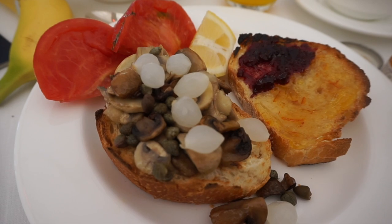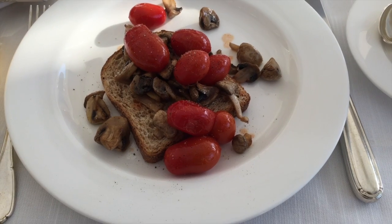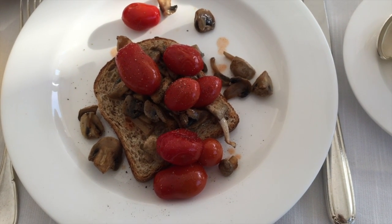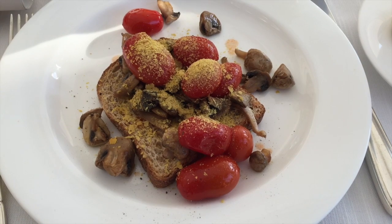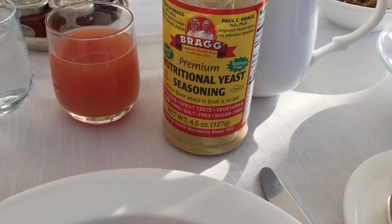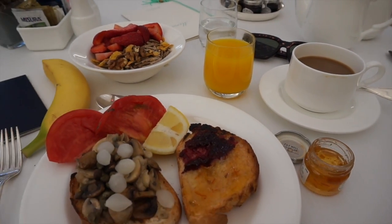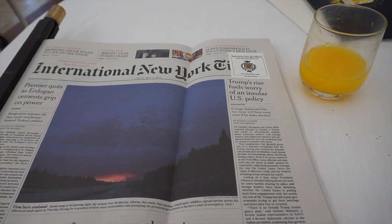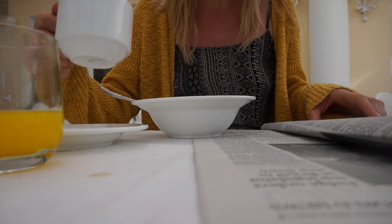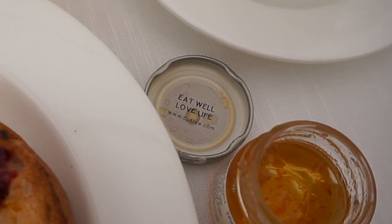But on the days where I wanted something a little bit more savory, I would make breakfast bruschettas using some of the veggies that they had on the buffet. And these are actually usually over by the eggs and bacon, so don't be afraid to look over there just because you're not eating eggs and bacon. I would get mushrooms and tomatoes and put it on bread, and I did bring my own nutritional yeast. That's a second tip that I think is really important, especially if you're trying to get your vitamin B12, and it's also just delicious on everything. So I'd sprinkle that on the bruschetta, and I would sit there and read the paper and drink my coffee and luxuriate. This was definitely one of my absolute favorite parts of the day.